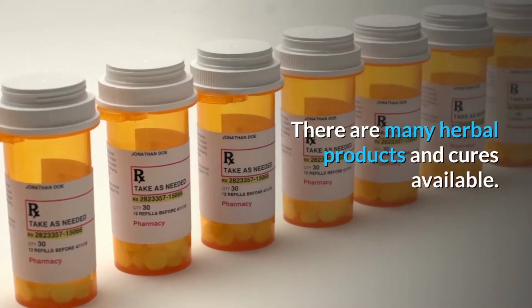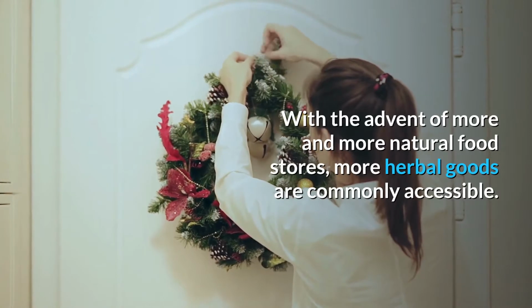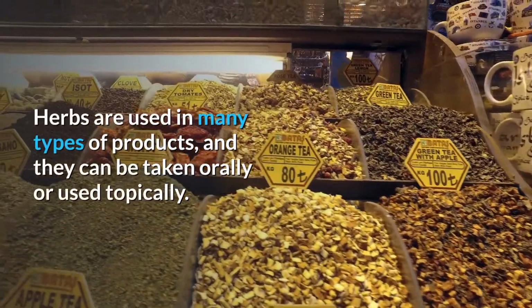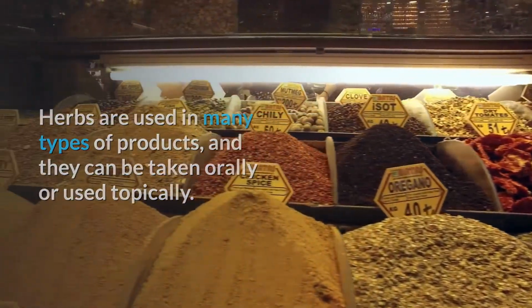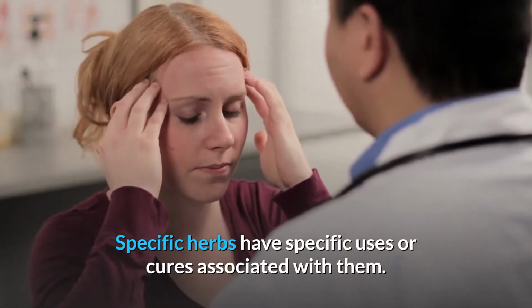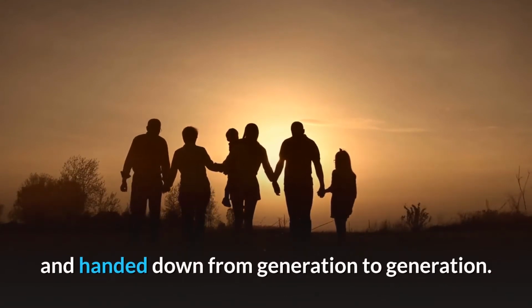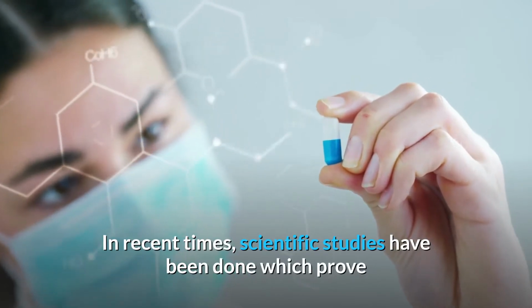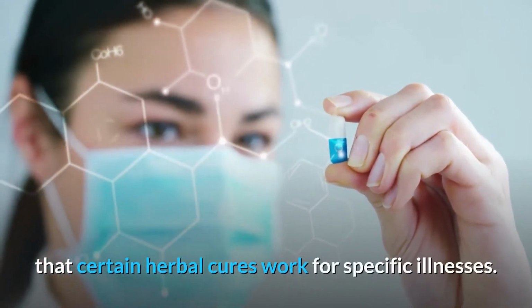There are many herbal products and cures available. With the advent of more and more natural food stores, more herbal goods are commonly accessible. Herbs are used in many types of products, and they can be taken orally or used topically. Specific herbs have specific uses or cures associated with them. These are uses that have come to be known over years of use and handed down from generation to generation. In recent times, scientific studies have been done which prove that certain herbal cures work for specific illnesses.